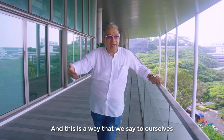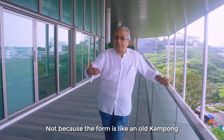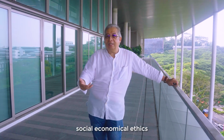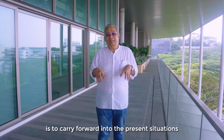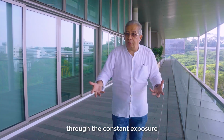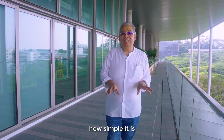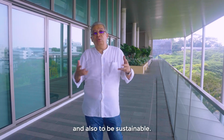And this is a way that we say to ourselves, Singapore is a port city kampong. Not because the form is like old kampong, but the old spirit of kampong, the ethics, environmental ethics, social, economical ethics, and cultural ethics, we carry forward into the present situations for the next generations to learn. Through these exhibitions, through the constant exposure to good narratives and good examples, so everybody, all stakeholders, understand how simple it is to achieve net zero waste, to achieve net zero energy, and also to be sustainable.